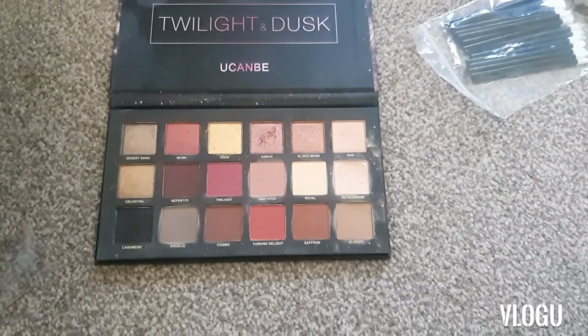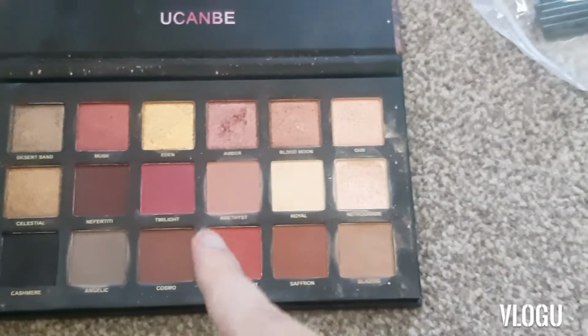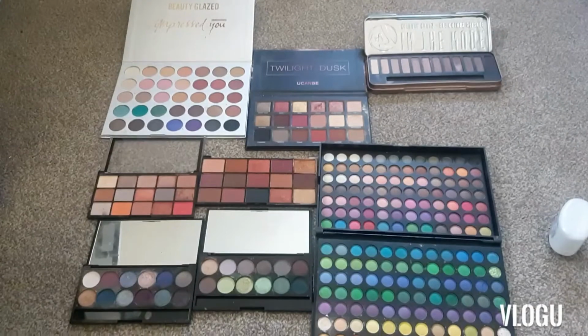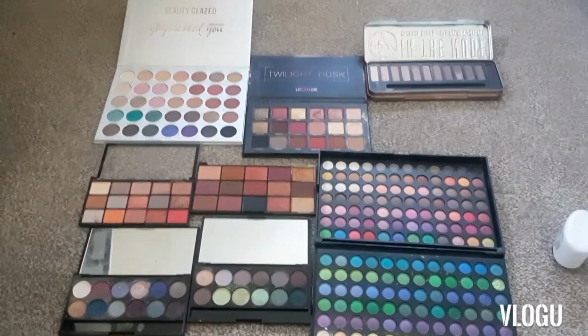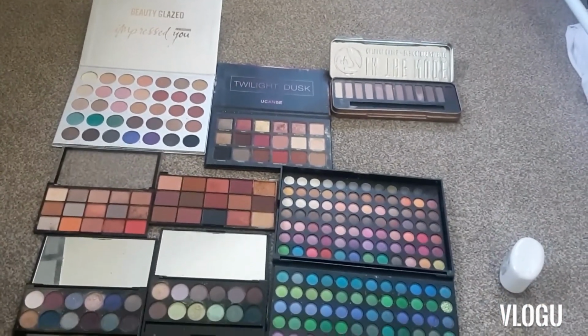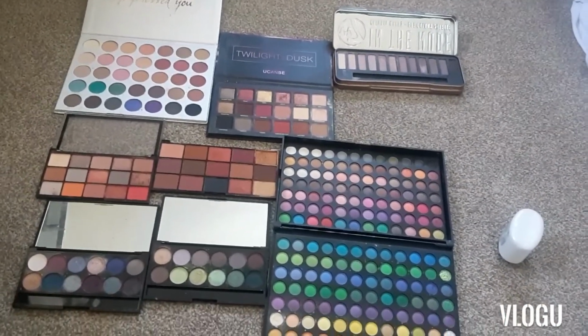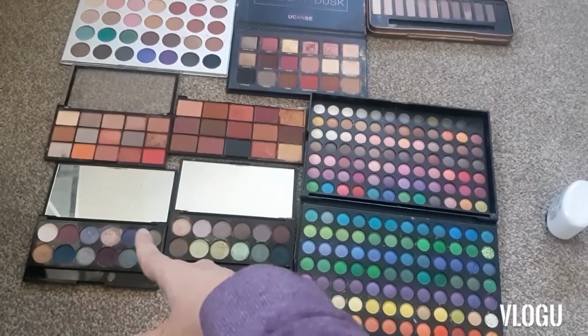And then you get this really beautiful deep red. It's called Turkish Delight as well, and they all have really good color payoff. So here we have the eyeshadow palettes I tend to bring. I've got a mixture of Beauty Glazed, Twilight and Dusk, Ucambe. I've got Makeup Revolution. I've got Sleek here as well. These two are so popular.